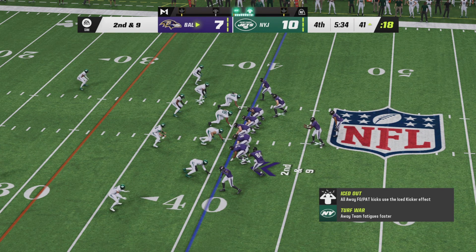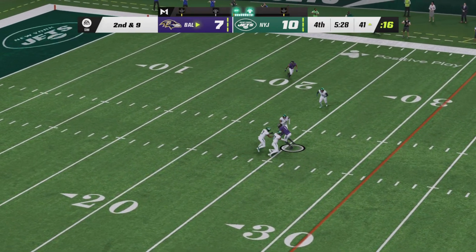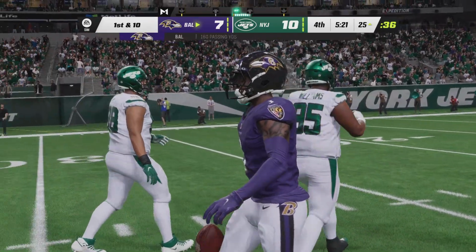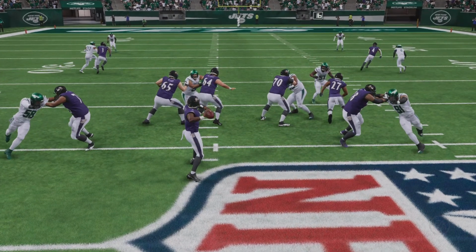They don't just have his number as a ball carrier. They've got the number of the offensive line and the other guys because they're getting to him before he can get started. Meanwhile, Jackson's throw complete there to Beckham. And that's going to be another first down as the tackle is made at the Jets' 25-yard line. 16 yards on that one and a Raven first.